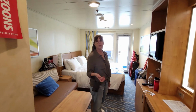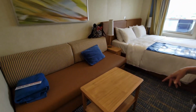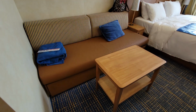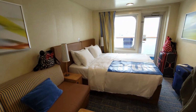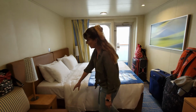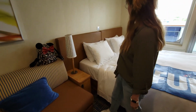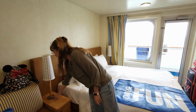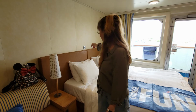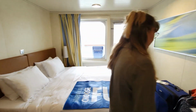All right, guys. So this is our room. It has a couch and a little coffee table. Came with some towels. We do have a full-size bed, and then the balcony. Now there are some cabinets along the bedside here on either side. There are no outlets though around the bed. You also have the light switches, and then the main light for all the lights in the cabin. We do have a balcony out here.